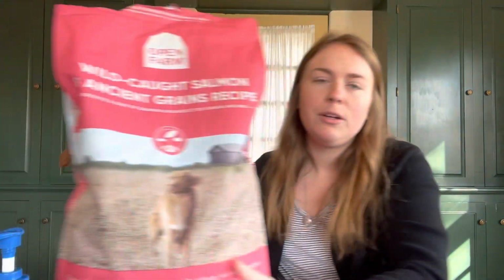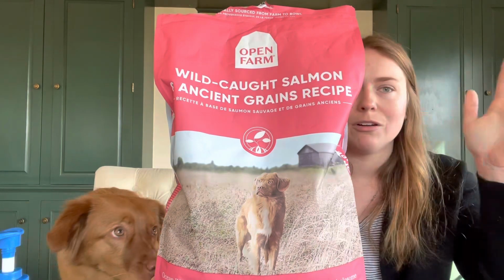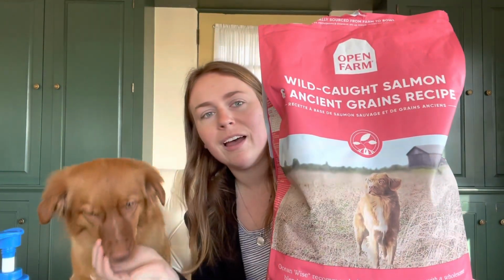So we opted for kibble, but as I was doing more and more research, I decided I wanted a very high grade kibble. And there's a big debate between grain-free and not grain-free, and you can do your own research on that. We ended up choosing Open Farm. We're not at all associated with them. This is just kind of where we ended up.